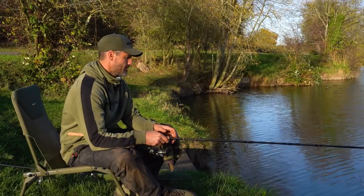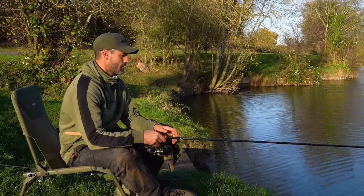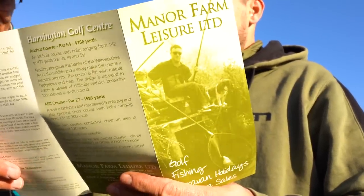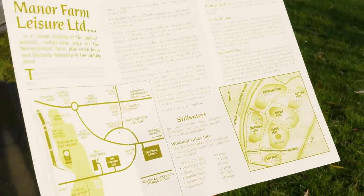The fishery that we're at today has very kindly given us permission to come and have a go and do some filming. It's Manor Farm Leisure, just outside of Evesham in Salford Priors, Warwickshire. It's a fantastic complex, does big match weights for the match anglers, the pole fishing, the method fishing. I think in total there's 6 pools here altogether.